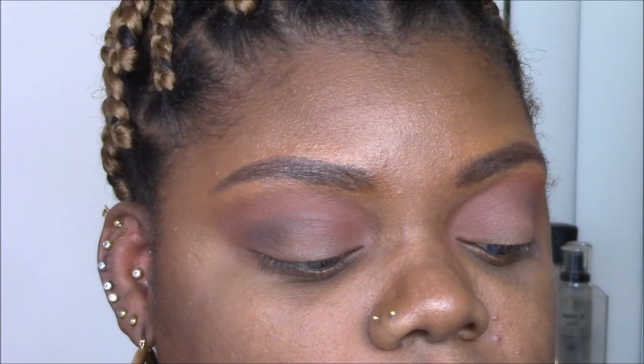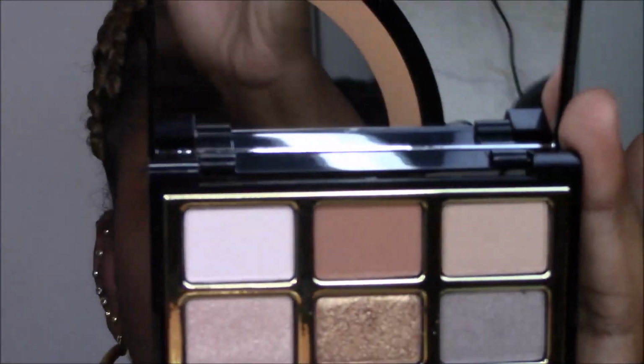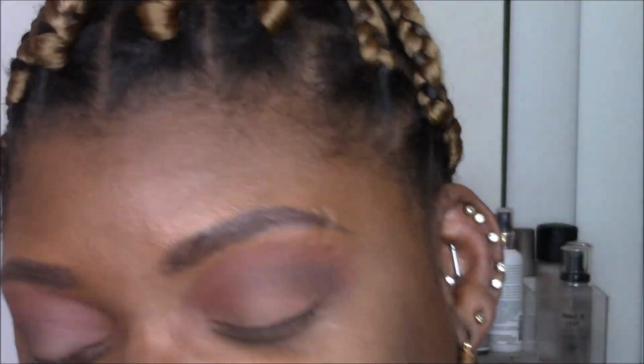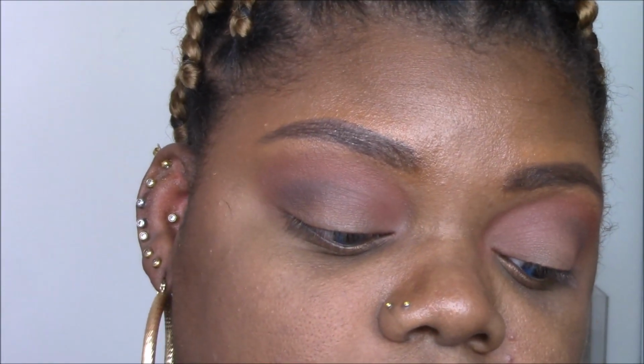All right, and then I'm excited. We're going to go into this lovely gold right in the middle here called Gold Getter. And I'm going to pop that all over the lid. I'm going to put it pretty heavy. You don't have to pack it on for pigment purposes, but I am in love with it, and I'm going to overdo it.